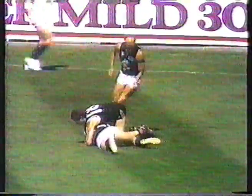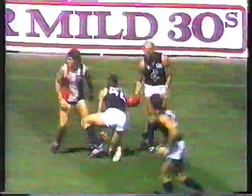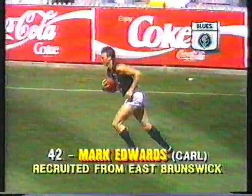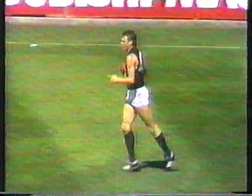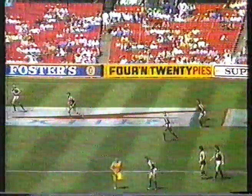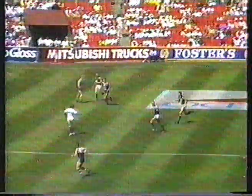A nicely judged mark there by Mark Edwards for the Carlton team, out in the half-back flank. And a 15-metre penalty. Brings him almost to the centre, and another 15-metre penalty. And they're huge this year, and they're meant to be huge.